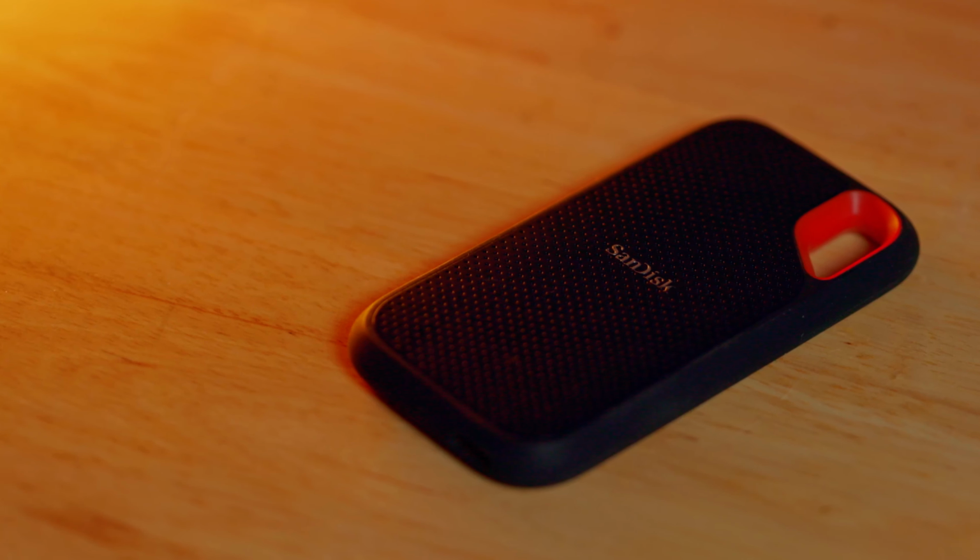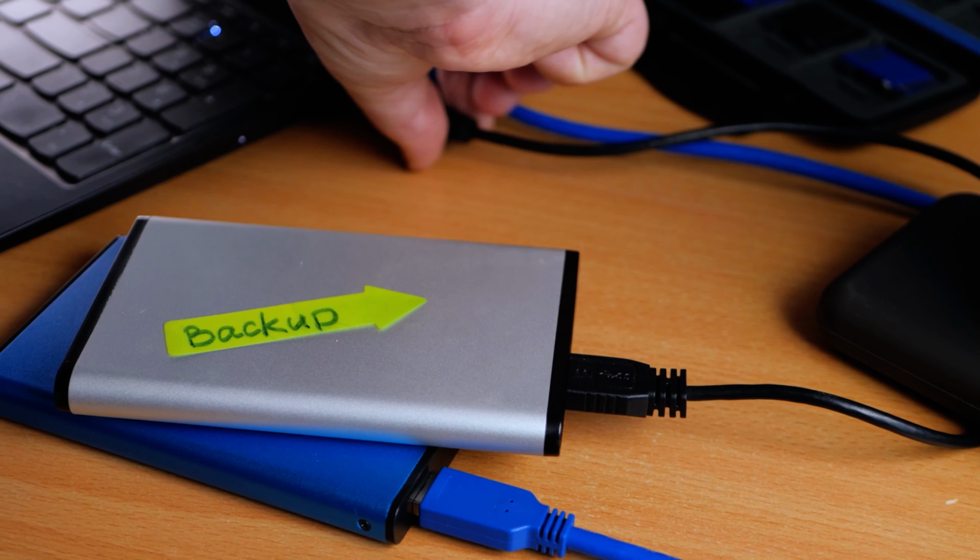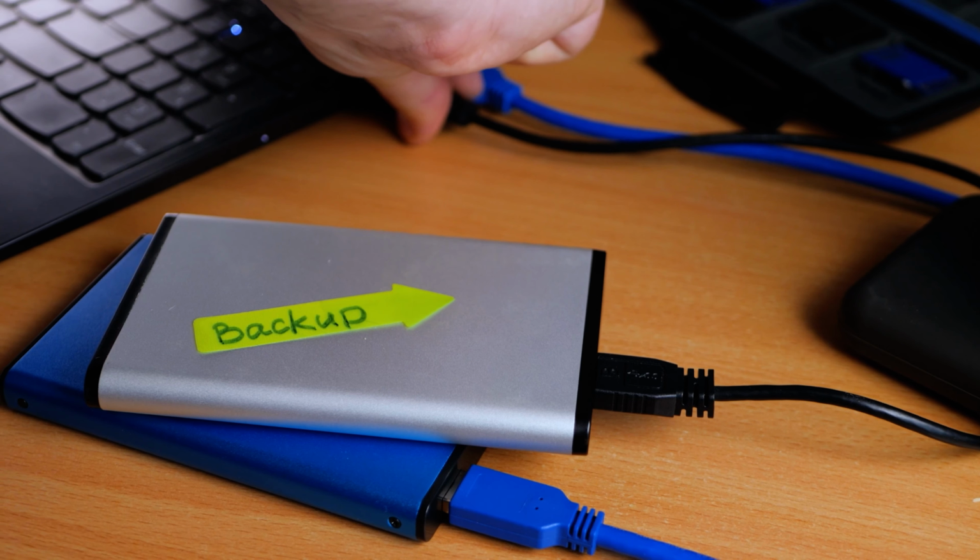And the second piece of storage is going to be external hard drives. Now these are going to be used more so for storing a lot of photos or videos, but the difference is that this is an external SSD. That means that these are extremely fast and reliable.